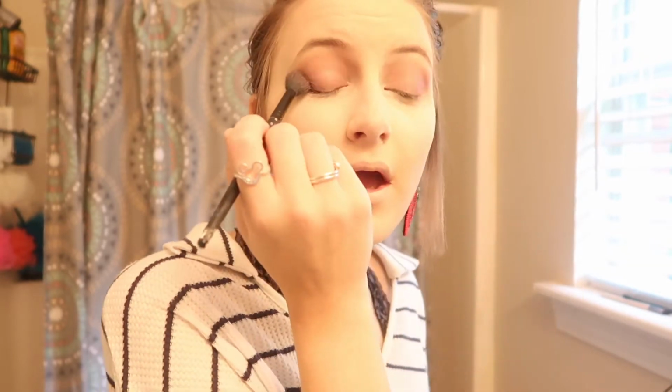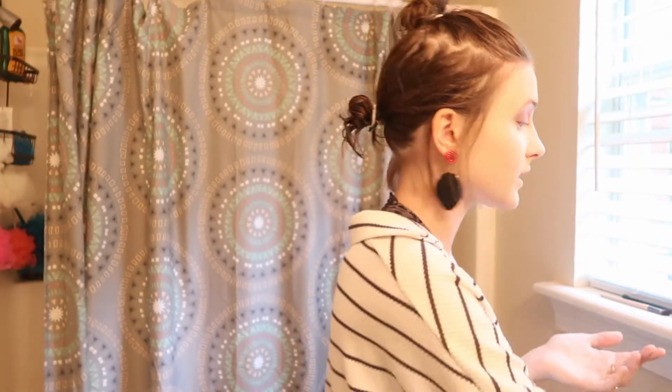Now, a lot of people, before they do eyeshadow, they always set their eyelids with powder. I never really do that because every time I've set it with powder, it loses the pigmentation. So I don't do that. I typically just put concealer and then I will maybe watch my eyeshadow. Okay, so that is blended. I just keep it really, really easy, you guys.